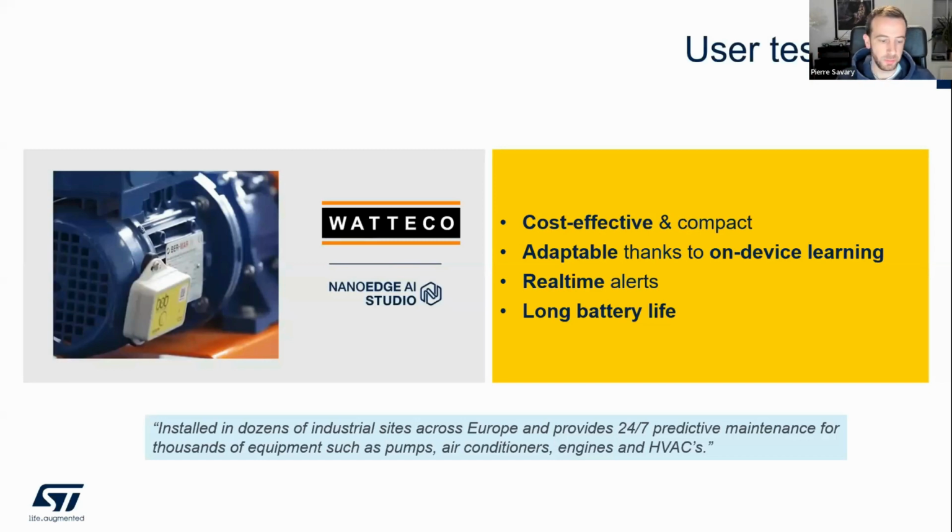Thank you, Pierre. I think it's a really great example of an aftermarket product allowing predictive maintenance on every kind of equipment and powered by AI and machine learning.